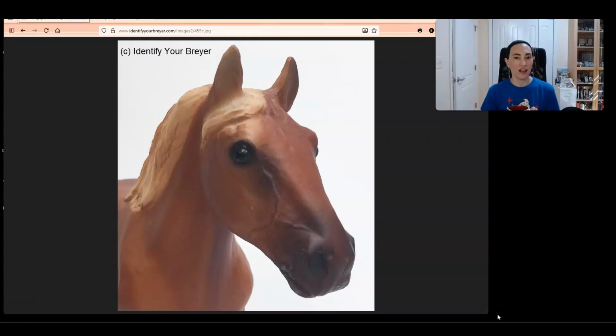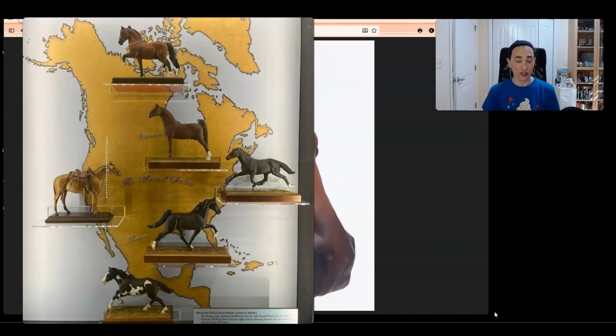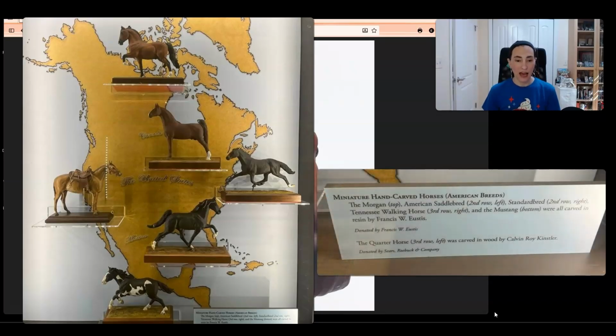But before we can talk about Roy, we need to talk about his sculptor, Francis Eustace. Francis Eustace's horse sculptures were world-renowned and found in many museums, including the International Museum of the Horse at the Kentucky Horse Park. This is a picture I took of a display within the Kentucky Horse Park and the caption that went with it. Chances are, if you have gone to Breyerfest and spent some time in the museum, you have seen these as well.